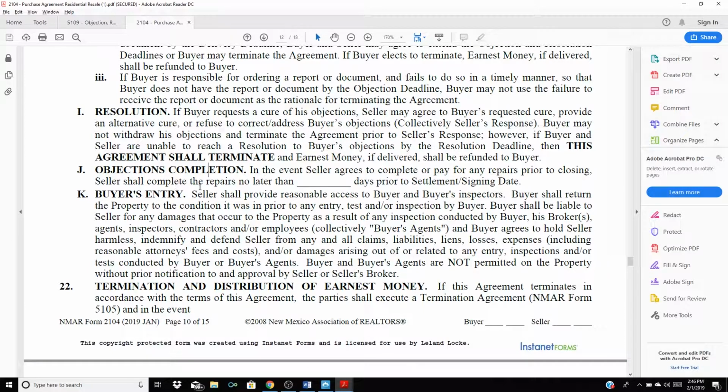Buyer's entry. It is the seller's responsibility to provide reasonable access to the buyer and buyer's inspectors. If a seller is saying, no, you may not do inspections, or no, you may not come into the house to inspect the home as agreed on, then that would be the seller violating this paragraph right here, which is a default on the agreement. So make sure to provide reasonable access to the home for the buyer and the buyer's inspector.